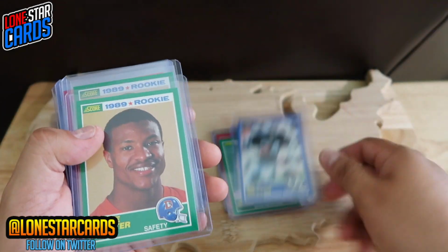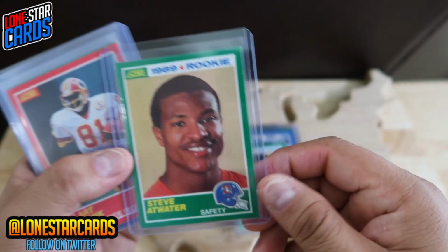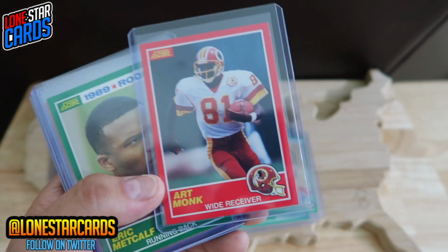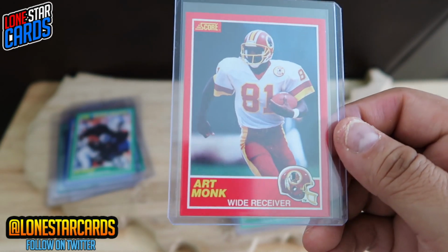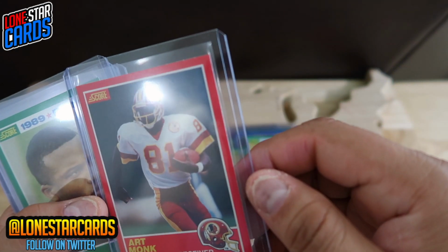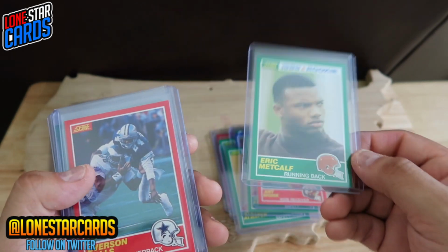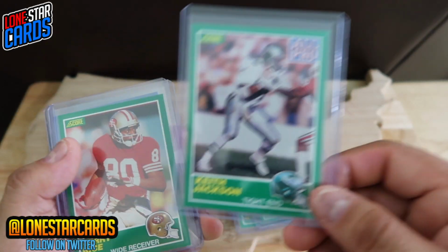The Bo Jackson's just a nice looking card. Steve Atwater. That's a good one. This one I won't send in. The bottom there, it's got some white, probably be a 7. This Art Monk, I just think it's a really nice looking card. The way the contrast between the red, and he's a Hall of Fame player, Art Monk. He's one of the best that's been in the league. And I am a Cowboys fan, but I do recognize other teams' star players, and Art Monk was a hell of a player. Metcalf, obviously Everson Walls, Ed Too Tall Jones, Keith Jackson rookie.